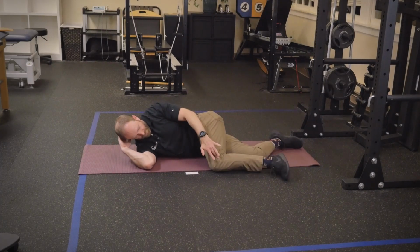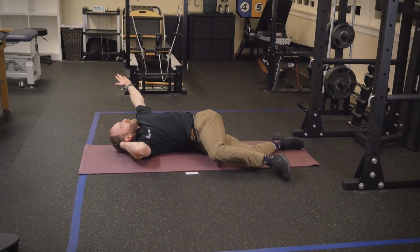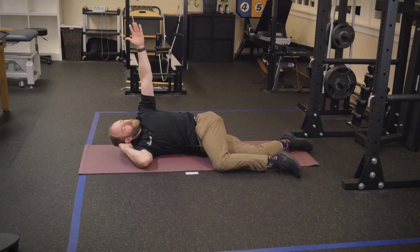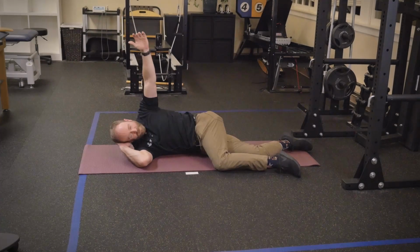Hips are stacked, top knee is down, and I'll rotate over. Exhaling as I stretch. Again, trying to keep the knee down. You can see mine came up a little bit there. There we go. A little tight to this side as well.